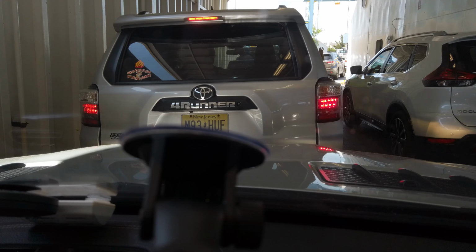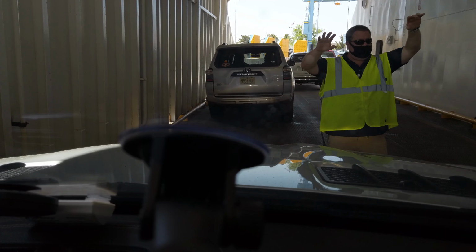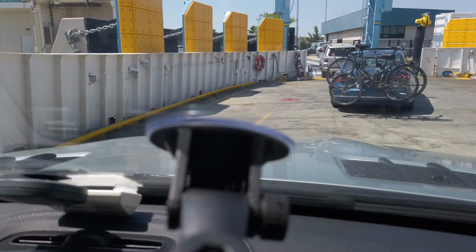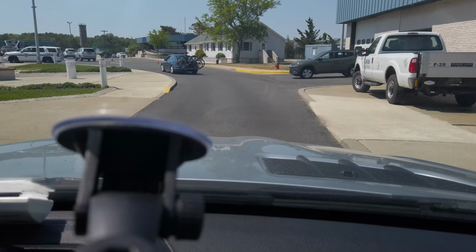Disembarking is not complicated, with all vehicles exiting in single file. It only takes a few minutes to disembark all vehicles. The traffic does queue up a little going into the local traffic, but quickly disperses. It's about 10 miles to Rehoboth Beach from the ferry terminal.